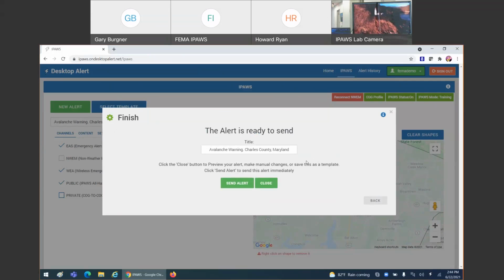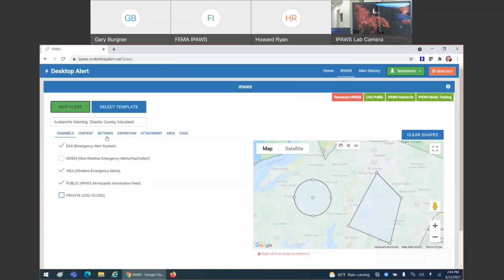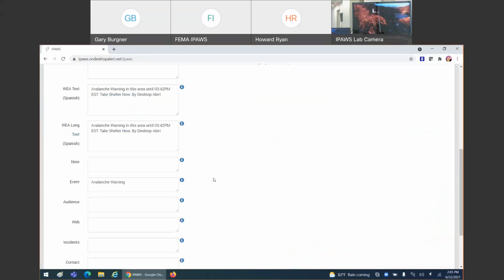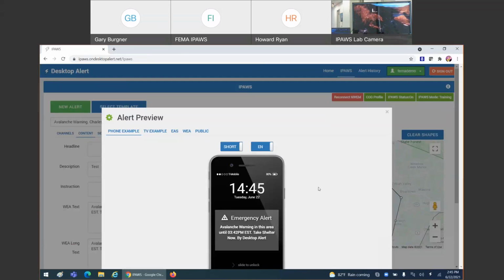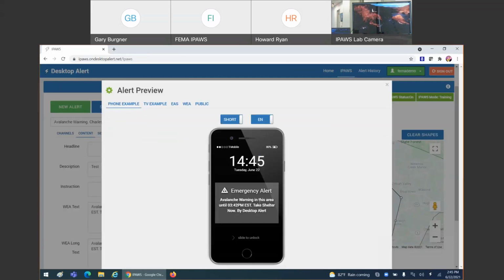So now if I want to preview, I'll close the wizard. And I want to preview the content. So I come down here and I say, oh, preview. Oh, okay, here we go. Here's what it's going to look like on the phone. Avalanche warning. Okay, yeah, that looks good.